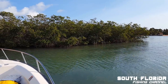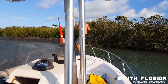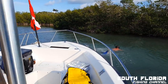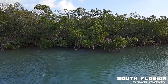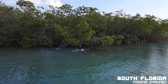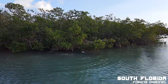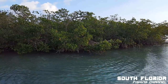2 feet of water, potential lobsters everywhere. Nice one, Chris. Ooh, a little cannonball. I should probably open the dive flag here. He's searching those mangroves like a rock star. Craig is hot on the lobster track.